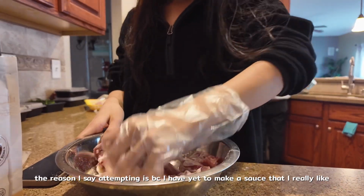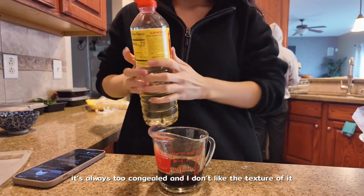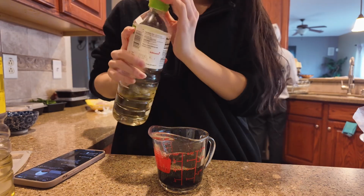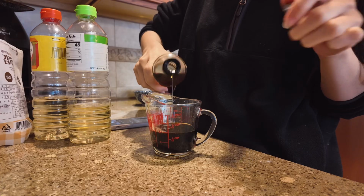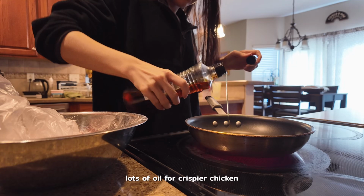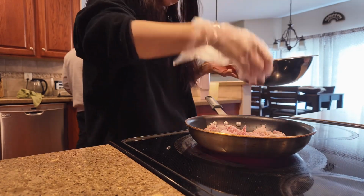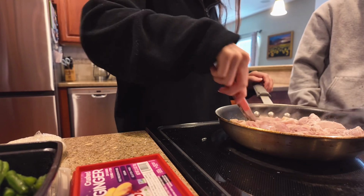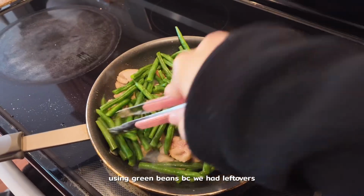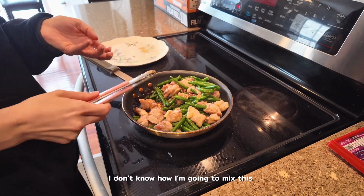Feels kind of rubbery when you rub the starch in. That's probably too much. That means they're oil. I don't know how I'm gonna mix this.